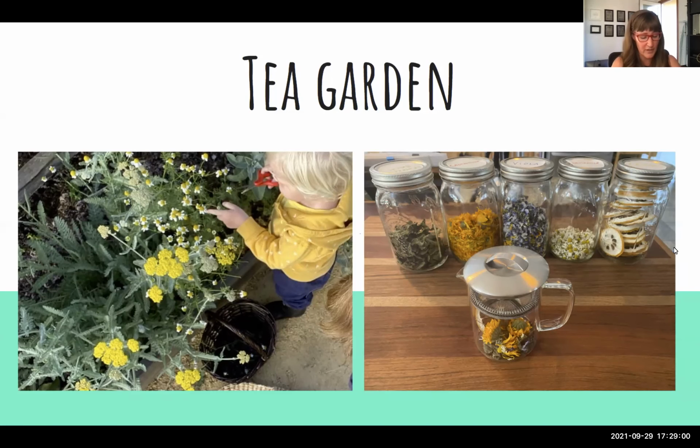But let your kids experiment with the different flavors and have fun, and the different colors. They'll have fun making different combinations. And the flowers and leaves can all also be dried for use in the winter. That's what we've done with these jars, as those are all the ones that have been dried.